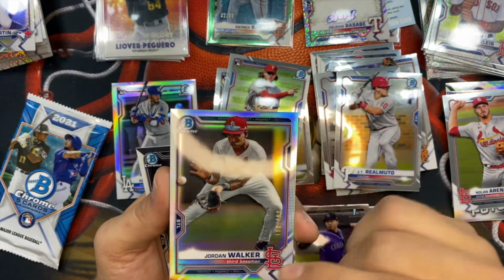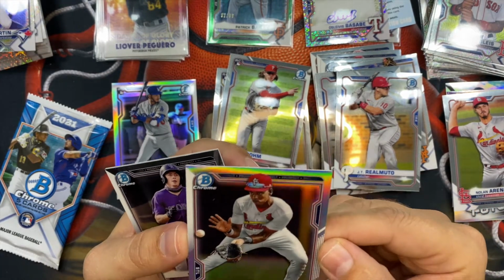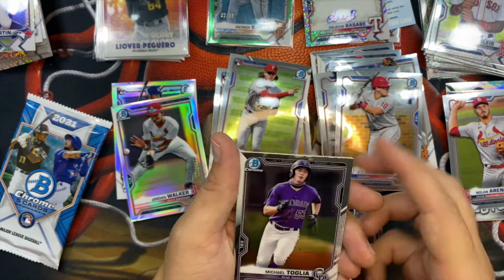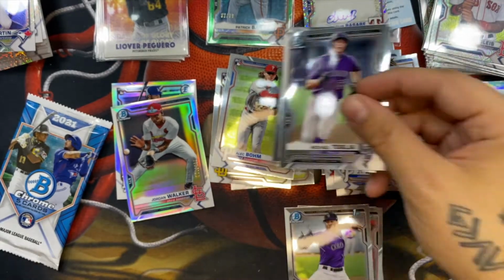It's another numbered, but it's the refractor version, and that is just a vet. Yeah, actually, no, it's a prospect. I apologize. It's Jordan Walker. There we go, put you right here. That's kind of cool to get 2 numbered cards in the mini box. And there we go, 2 base cards there.